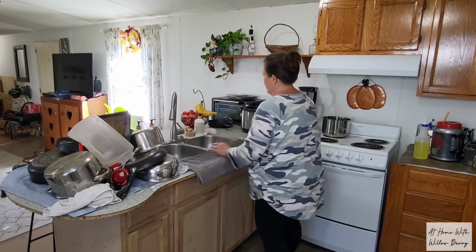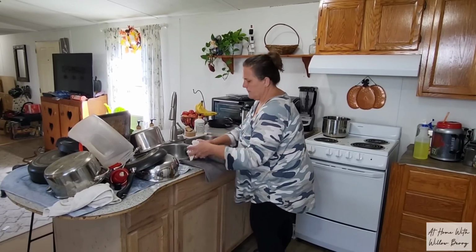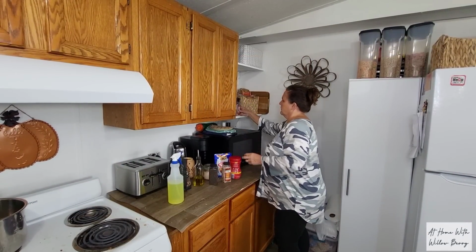After washing the dishes, I cleared off the counters and cleaned the stove. I used the pink stuff on the stovetop, and I really like how good it works. And after all the counters and the stove is cleaned, I'm going to go ahead and take out the garbage.